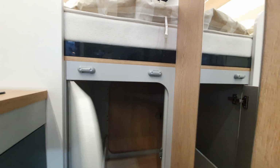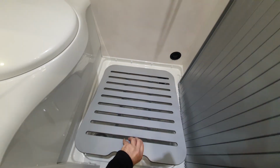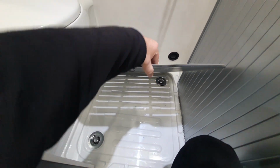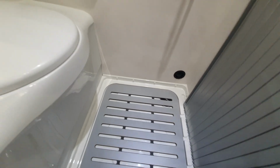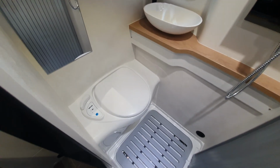And part of the space in the garage is in here. There you have a wardrobe. I'll have a look around the back and see what else it's got. Now here is the washroom. It's got two drainage holes. It's got a toilet which has been sensibly fixed in position.